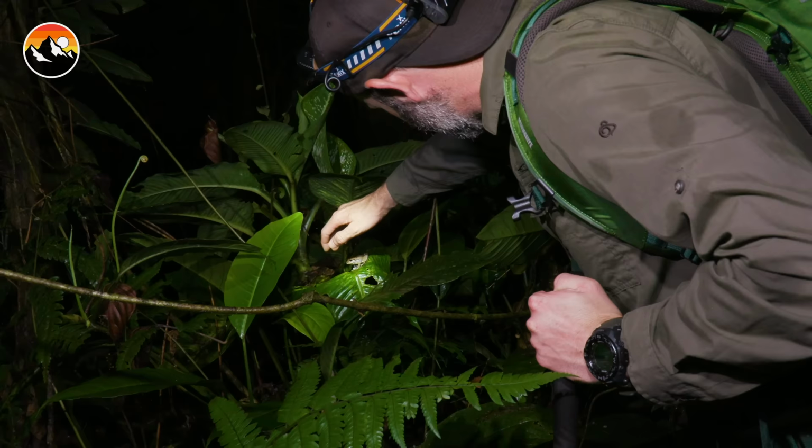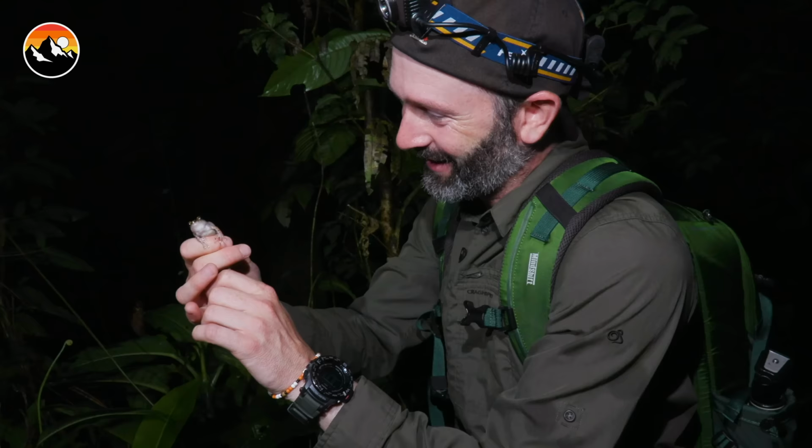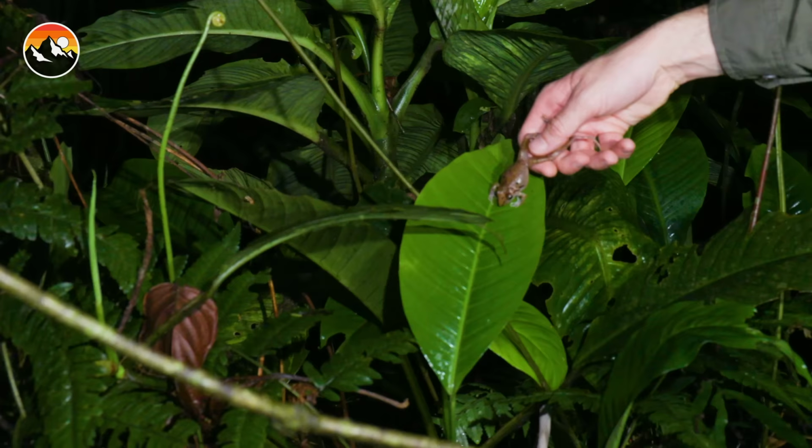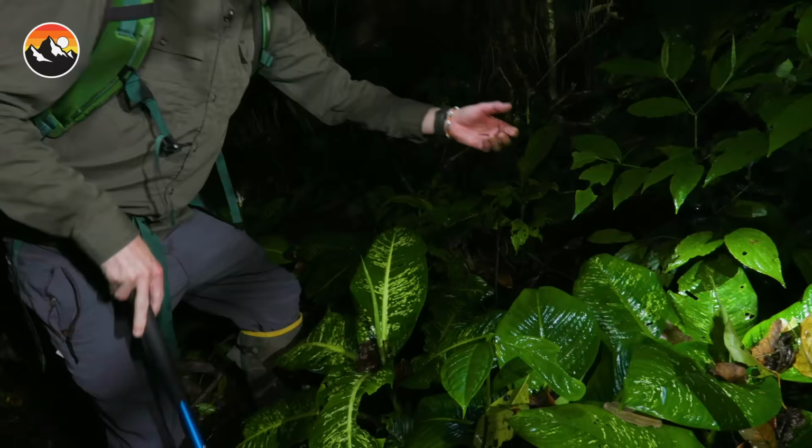All right, so we have our first amphibian. It's actually called a dirt frog, probably because of its coloration. Check this little guy out. Oh! He's talking to me. And I'm gonna let you go. You're cute. All right, check this guy out.